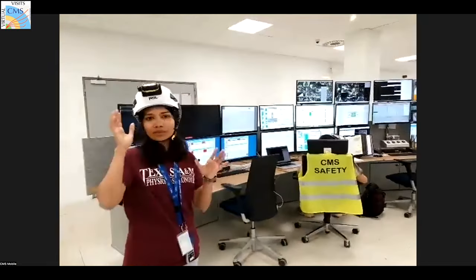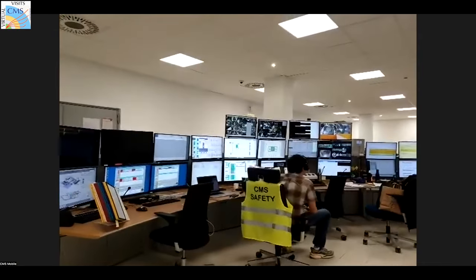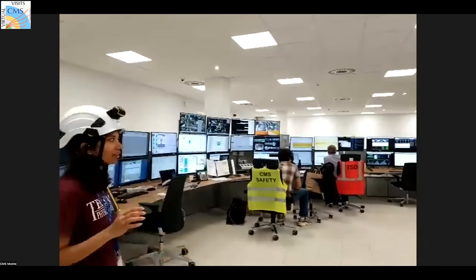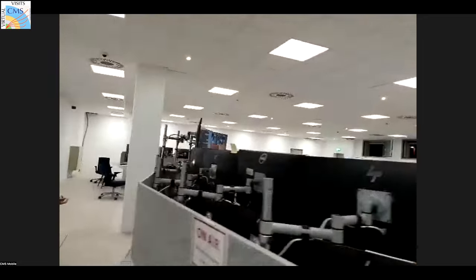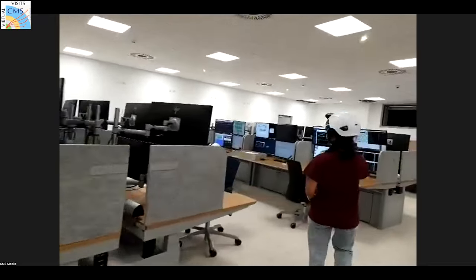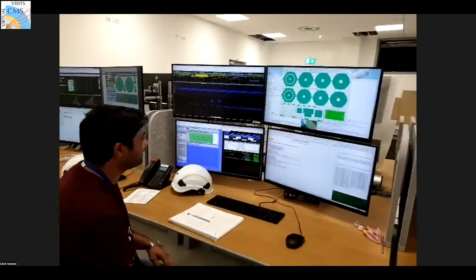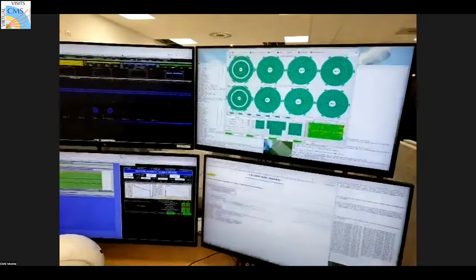Yeah, this CMS control room, we moved in here five to six weeks ago. We always have a team of people working here, making sure that everything's working fine. If there's any problem, they can call the right experts to make sure all the problems get taken care of. We're going to quickly take a look at the CSC station because a few of us from Texas A&M work as part of the CSC DOC shifter. Here you can see Mohammed is taking the chair, and this is where you would work, maybe one week during your shift. You'll be here, keeping an eye on all the CSC chambers over there, making sure everything is looking fine.